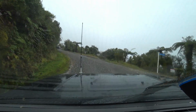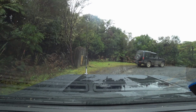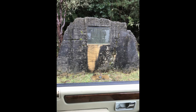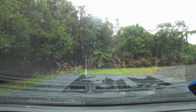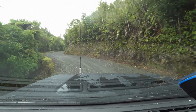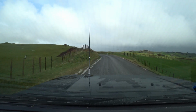I'll explain a little bit more about it. Okay, shall do. Robert Houston Memorial Reserve, eh? Private land, and so on. I'll read it later. Got a photo. On a fine day, you can see half the King Country and part of the Waikato from here, but today's not going to give us any opportunity.